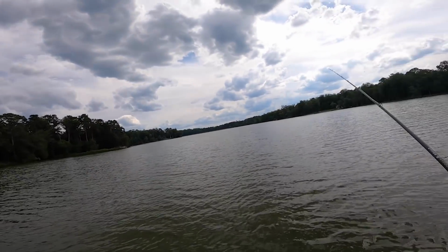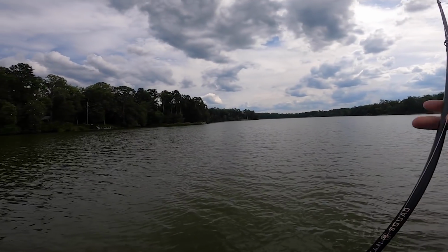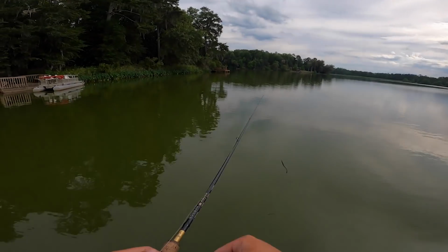I like this drift that we're on right now, honestly. I want to get down past this dock, and then we're going to go in probably 20 yards closer and do the same thing. This is a hot zone in between these docks.